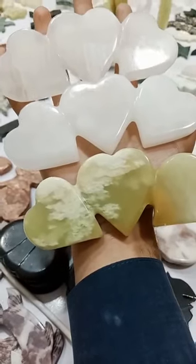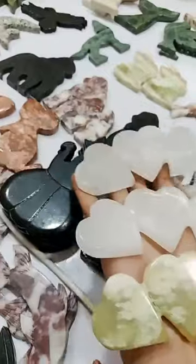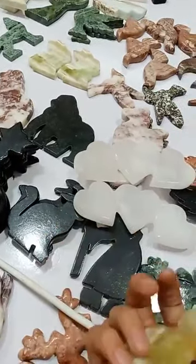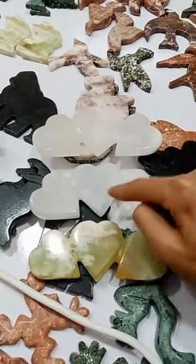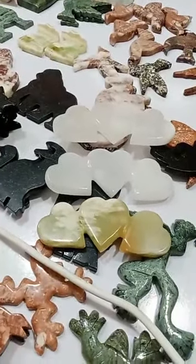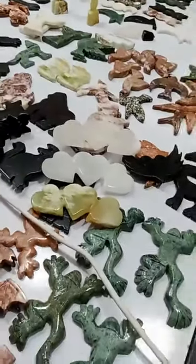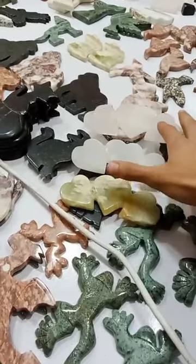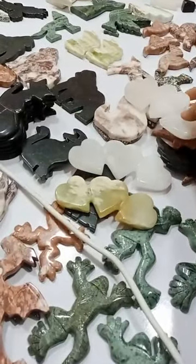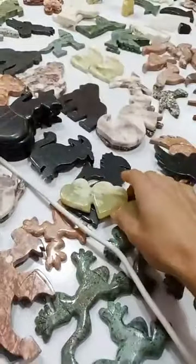Can you show me the price of those, please? Okay, $5 for each one. Just $5 for each one for you. These are bigger pieces, okay? Let me number them, okay? So choose the number. One, two, three. One and two. Okay, these two pieces. Thank you so much. Two pieces go to your basket.